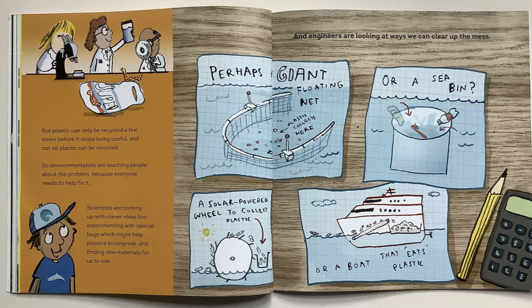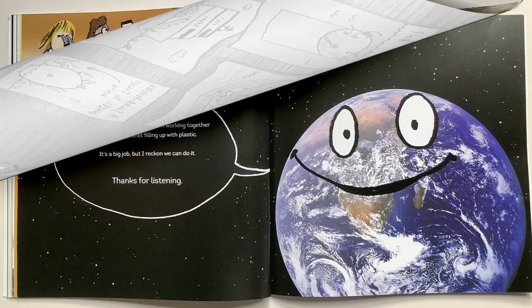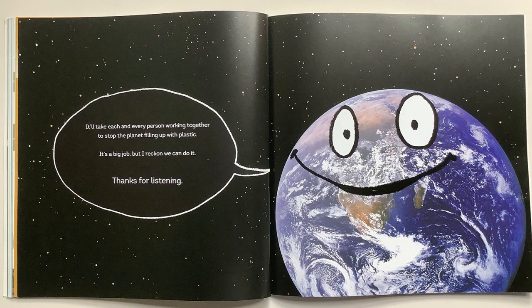So environmentalists are teaching people about the problem because everyone needs to help to fix it. Scientists are coming up with clever ideas too, experimenting with special bugs which might help plastics biodegrade and finding new materials for us to use. And engineers are looking at ways we can clear up the mess. It will take each and every person working together to stop the planet filling up with plastic. It's a big job, but I reckon we can do it.